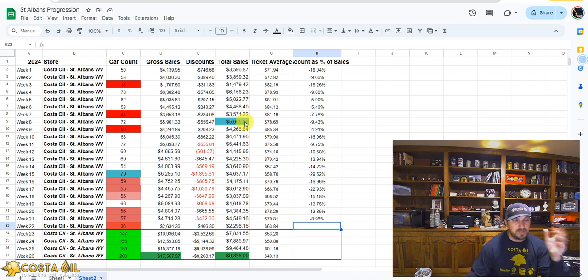So let's take a look at this. At 72 cars, which was not their best week car count wise, the total sales were 5,600. That translates to about 290,000. Let's just round it up to $300,000 a year. If every single week was the best week, if all 52 weeks were the best week, it's a $300,000 a year store.